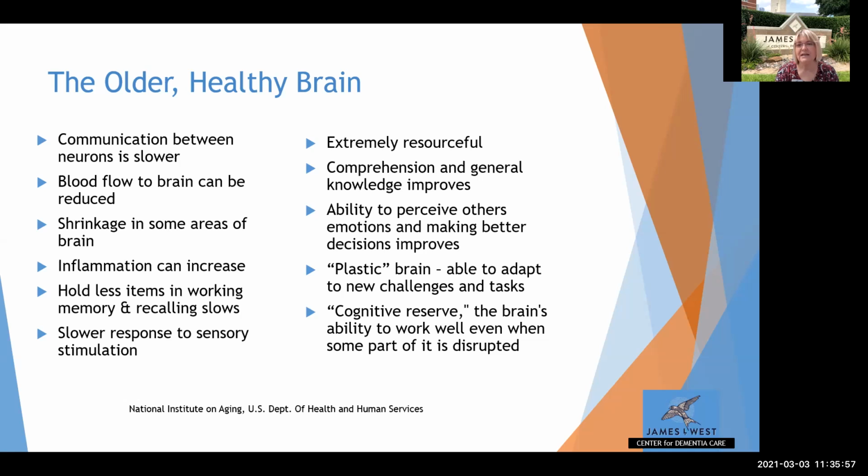We're able to adapt to new challenges as tasks. We may not want to, but we can. So that's one of the big things I will tell folks. If you can learn how to use that whenever the phone updates, you can learn how to do it. You don't want to, but you can. That is normal aging. Somebody who has developed a type of dementia, there is no new learning. In fact, that phone eventually usually becomes a remote control, or they just don't know what it is at all. But a normal older brain, you can still learn new things. And then you've got all this reserve, this cognitive reserve.